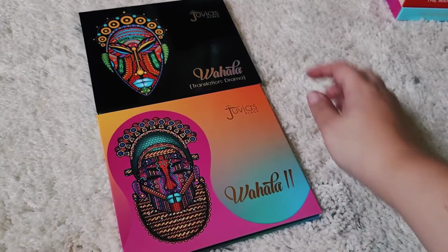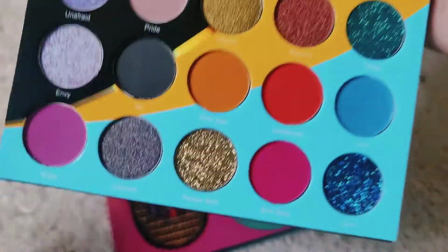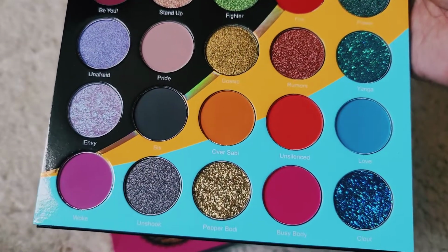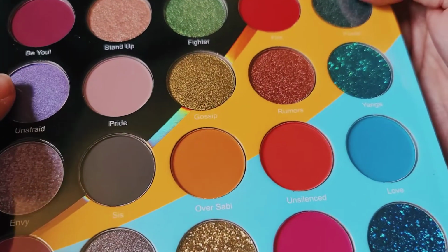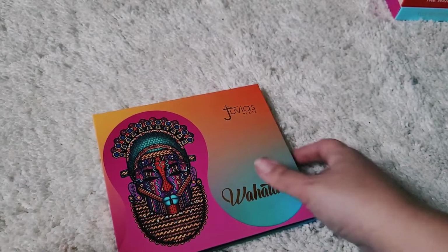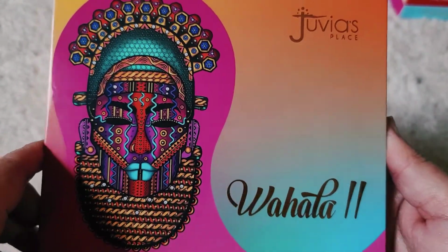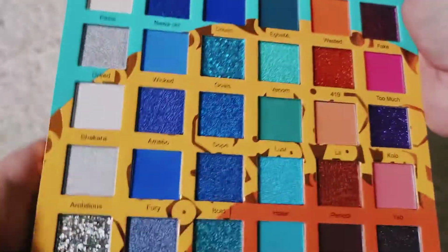All right, Wahala 1 and 2. So pretty. Y'all see why I have to do a declutter once a year? Because I get so many, especially with my Juvia's collection, that I'm never ever ever gonna get rid of. I have so many repetitive colors, so I have to be very careful of that. This is Wahala 2.